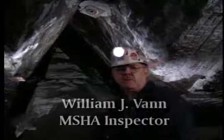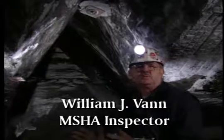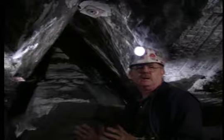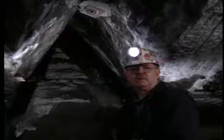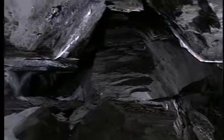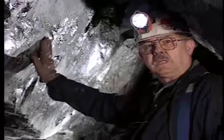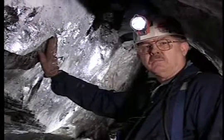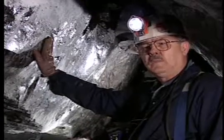The best way to describe this rock would be, if you've ever seen a canoe turned upside down, this would be a picture of this rock. It's about 85 foot long, about 12 feet wide at the base and approximately 12 feet high. So this rock did not fall from rib to rib, it just fell right straight down the middle of the entry. You can tell by looking at the walls of this roof that this was a slick and slide rock, and it was on both sides. This rock just fell out with no warning whatsoever.